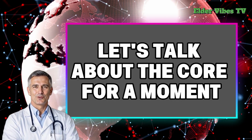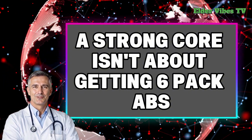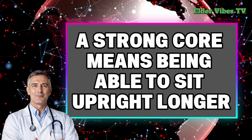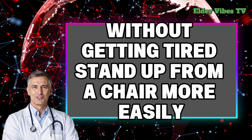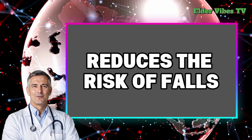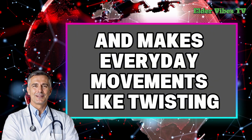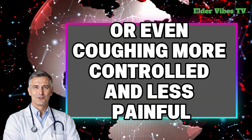Let's talk about the core for a moment. A strong core isn't about getting six-pack abs. Far from it. For you, a strong core means being able to sit upright longer without getting tired, stand up from a chair more easily, and even walk with better posture. It helps protect your back, reduces the risk of falls, and makes everyday movements, like twisting, bending, or even coughing, more controlled and less painful.